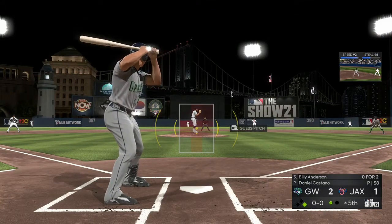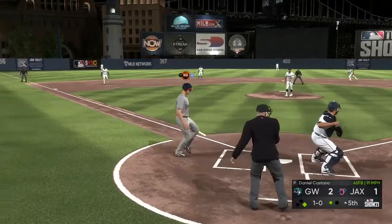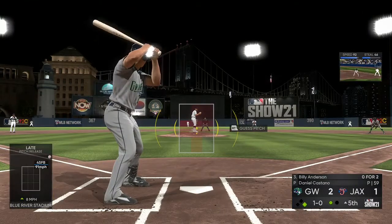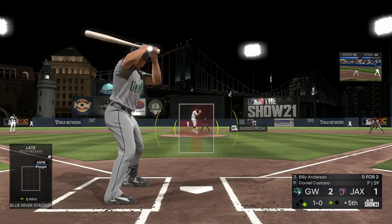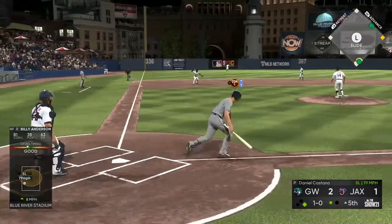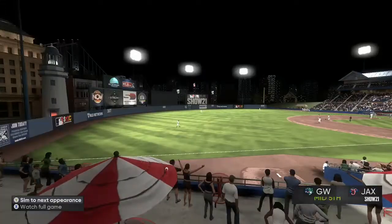Now batting, right fielder, Billy Anderson. Into the box, Anderson. And a pitch out. Nothing doing though, and that's ball one. The 1-0. Grounded to third. This could be two. He's right there to second for one. On to first.